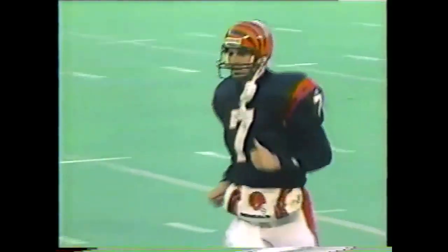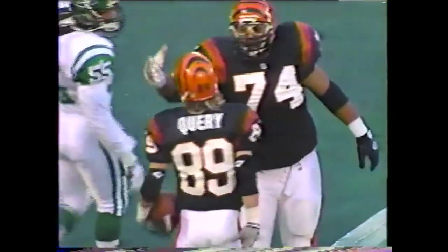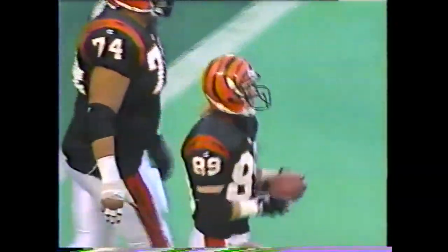Timing pattern in the corner. Flags are down. What a catch! He caught it, and it's a touchdown. That's got to be defensive. I think that's going to be a touchdown. I think that's interference. Jeff Quarry. Wow, what a reception right in the corner of the end zone.